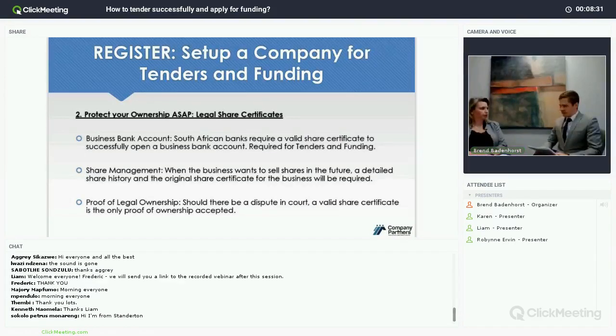Fantastic, because when you register a company at CIPC, the company only lists on the 14.3 the directors and not the shareholders. That's correct, yes.